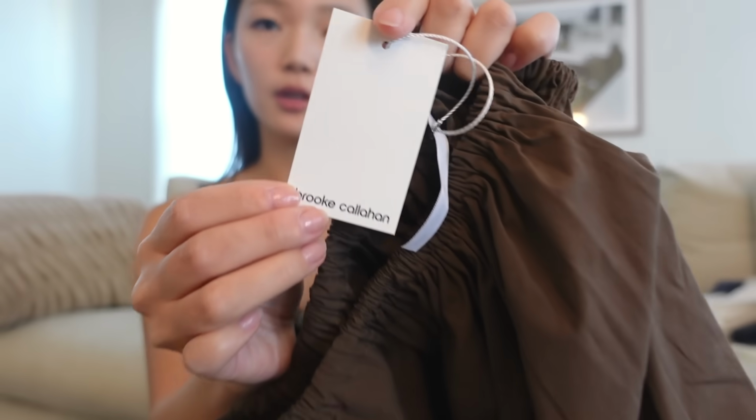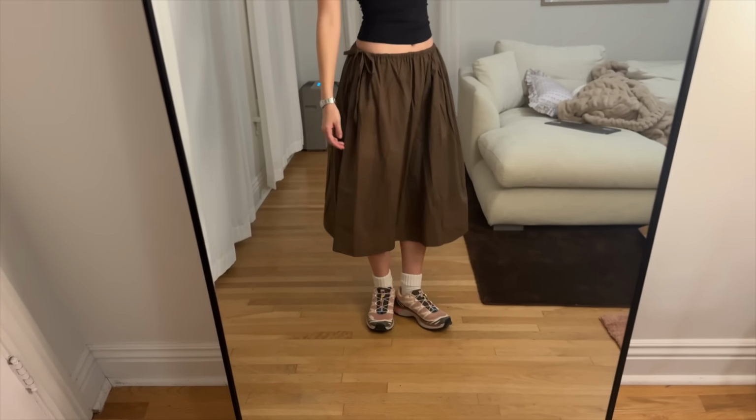I'm getting more and more into longer skirts. I have this white one that I always wear. It's from the brand Pipet. I discovered this brand called Brooke Callahan and it seems like their specialty is in longer skirts. I was tempted to buy another white long skirt because I know I'm going to wear it a lot, but I decided to challenge myself and add something new, and I instead got a brown one.